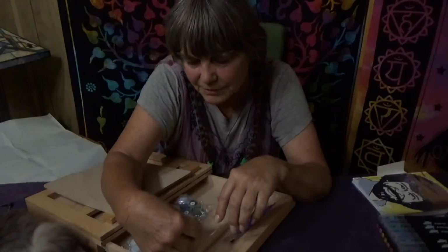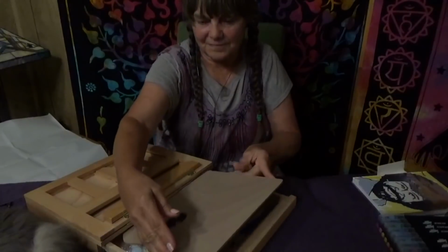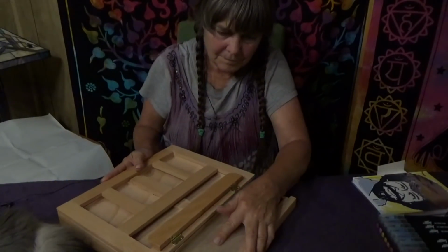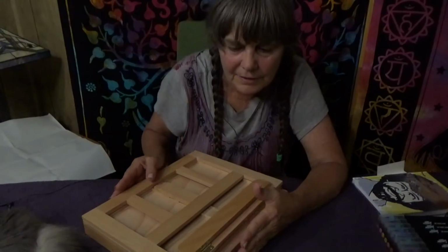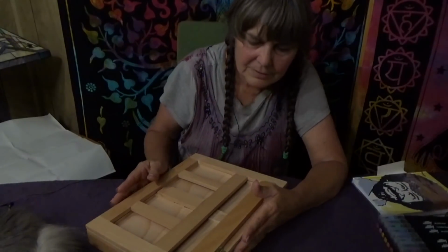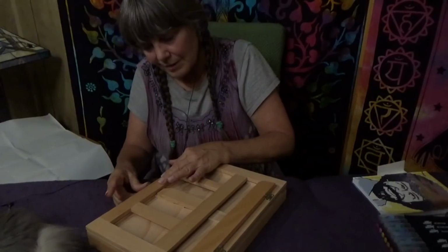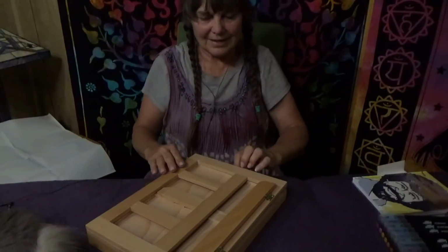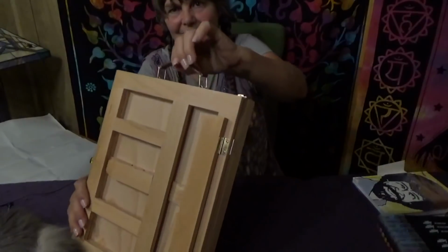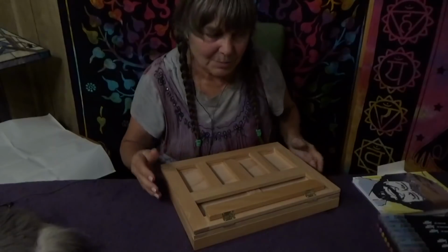I'll just keep this here as well. And the palette. And it slides back in. Slides back in like that. We do the latch on the back and on the side. And we're all set. I'll put this away. Take it out when I'm ready to start painting.